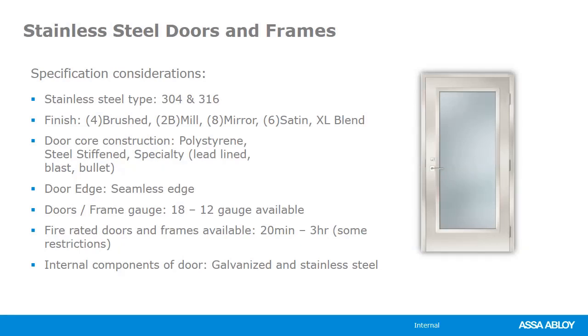Door constructions for these products can vary over the complete door product line, from polystyrene, steel stiffened, polyurethane, or honeycomb. These doors can also be joined with other product attributes such as lead lined, bullet resistant, sound rated, blast resistance, etc.